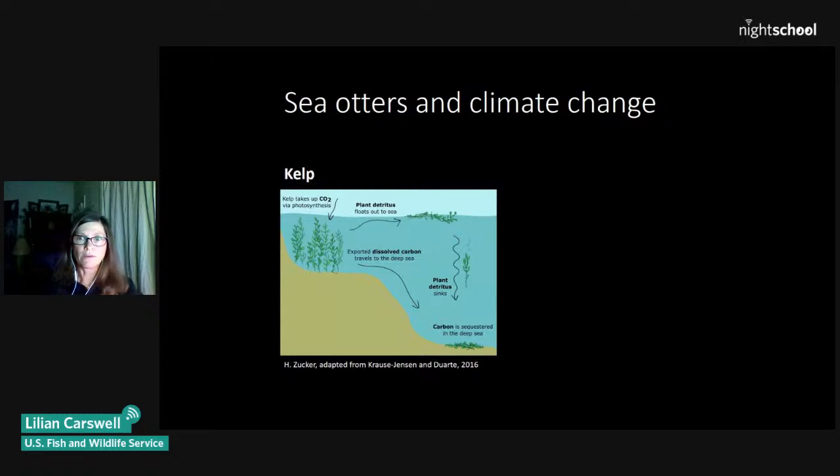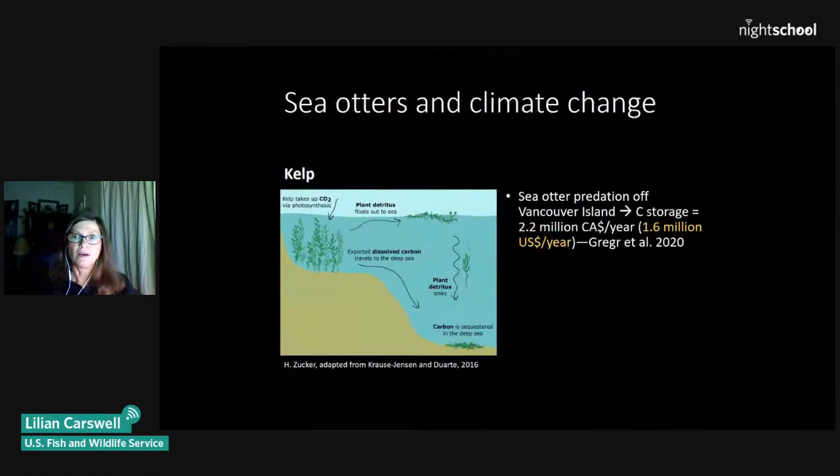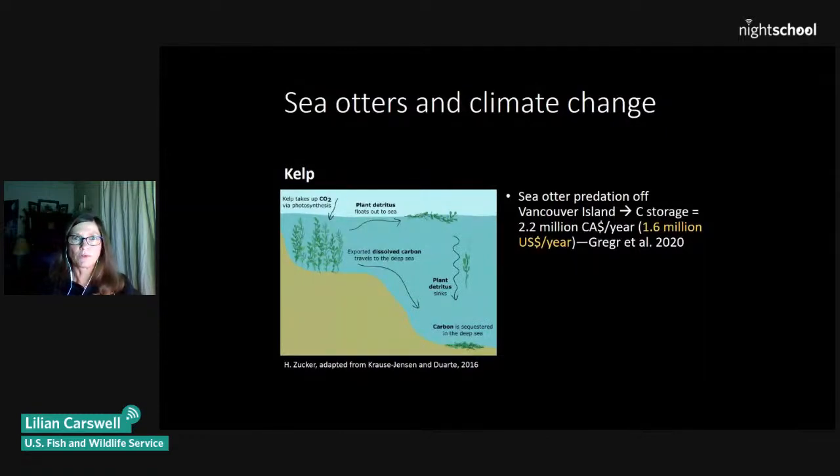And researchers have quantified these effects variously. There's quite a large range because there's uncertainty about the magnitude of the total carbon transport to the deep ocean. But one study by Gregor et al., a team of Canadians, found that sea otter predation just off of Vancouver Island resulted in carbon storage that could be valued at $2.2 million per year. That's $1.6 million on the European carbon market.